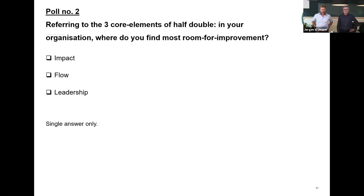So impact is in the lead now. Okay, leadership is approaching. It's actually very close, I think. So yes, but what would you conclude from this result here? If you'd ask me where we would have the most answers, I would have said impact as well.